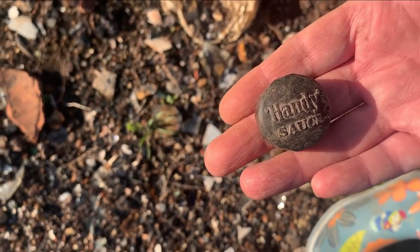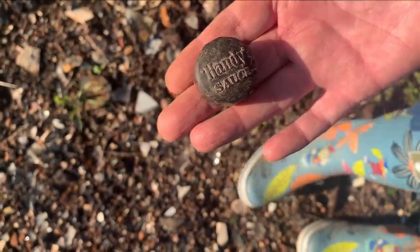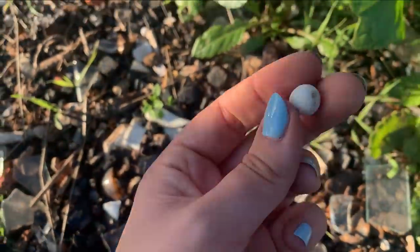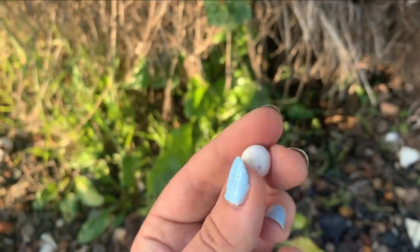I love these lids, I'm collecting them. They're very good for craft. I think we should go home, and then I looked over and there's a really big white bead. Oh, that's beautiful.